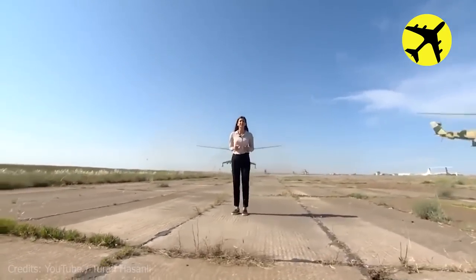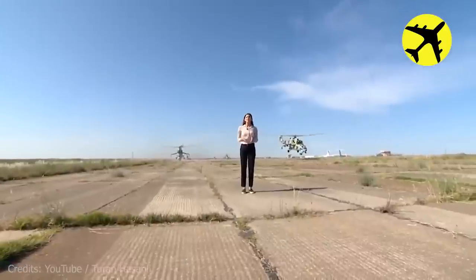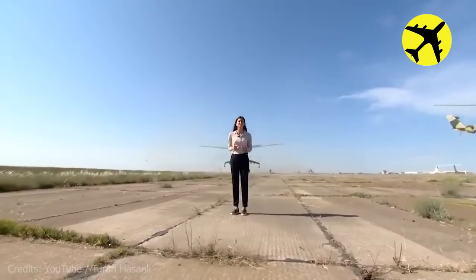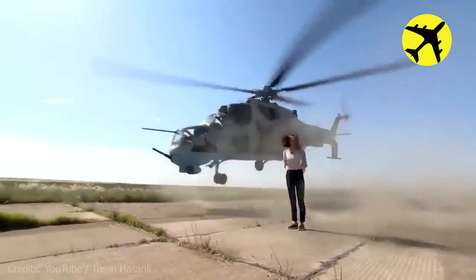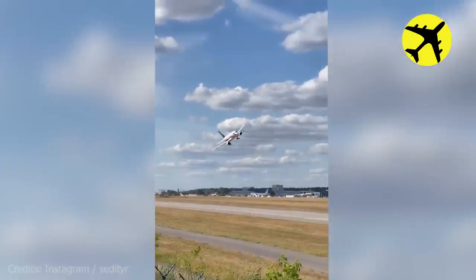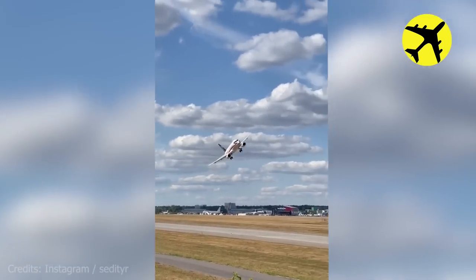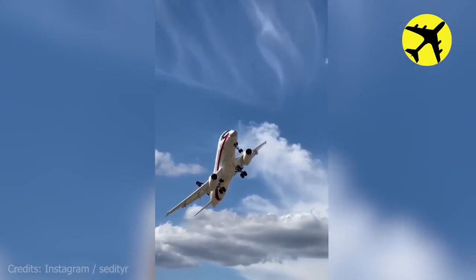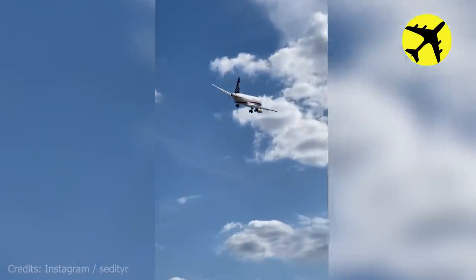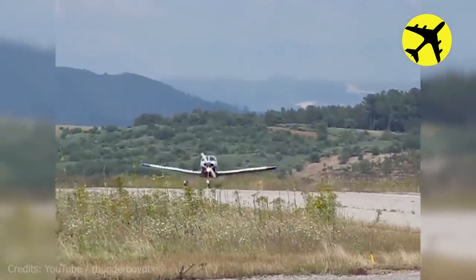These Azerbaijan military helicopters flew very close to this journalist. This huge plane performing a low pass. This plane had a rough landing. Luckily, no one was injured.